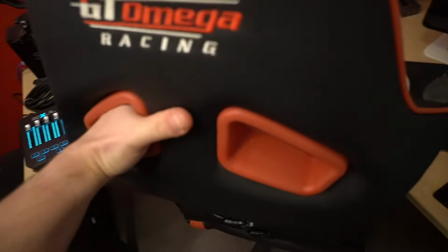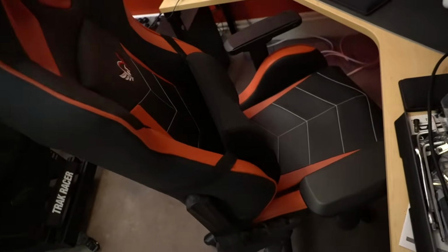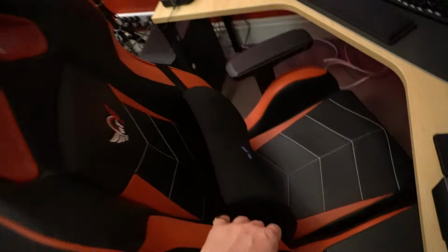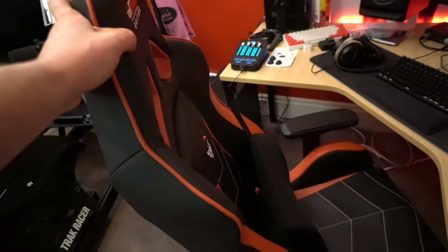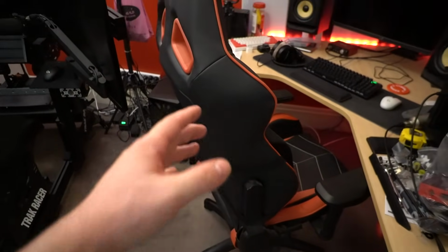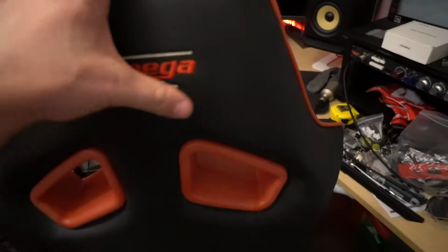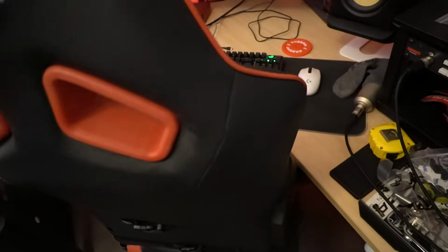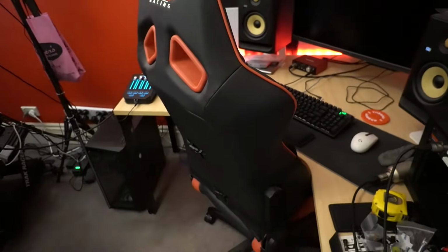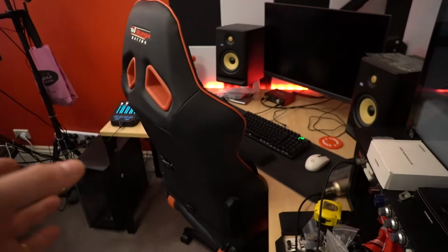If anyone's interested, the chair I have is a GT Omega bucket seat chair, office type. I've just got a lumbar support cushion on there as well. It's okay. I mean, I probably would get a more ergonomic chair if I got a new chair, but I've had this for maybe even 10 years. I don't think GT Omega even sell in Australia anymore. So that's how long I've had this for. It's been great over that time, but I would probably go for something more ergonomic in future.